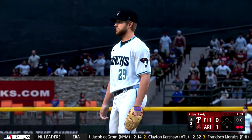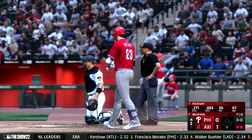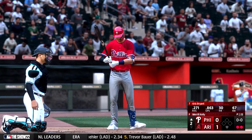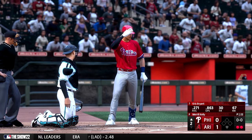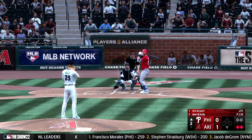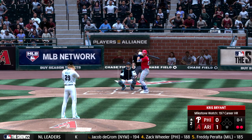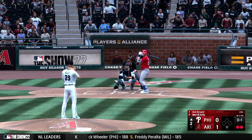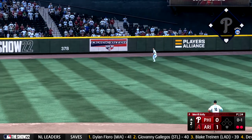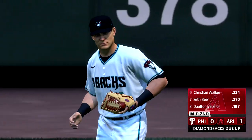Batting 7, the third baseman, Kris Bryant. Two outs, bases empty. Here's Kris Bryant now. In there, and it's 0-1. Out towards left center. Varsho ranging back. That is the inning. Phillies down in order. They're down 1-0.